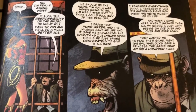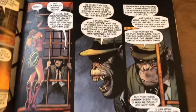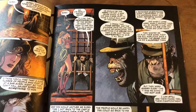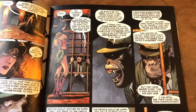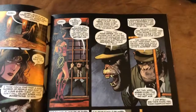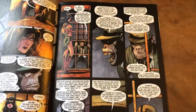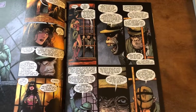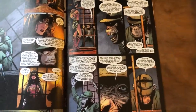I know I screwed that up. Me trying desperately to give it all back. So the lore of Detective Chimp is he drank from some pond, some mystic water that made him super intelligent and made him Detective Chimp. And now he's sort of feeling sorry for himself and all the stuff that he's done. And the drinking is him trying to give it back, trying to give it away.